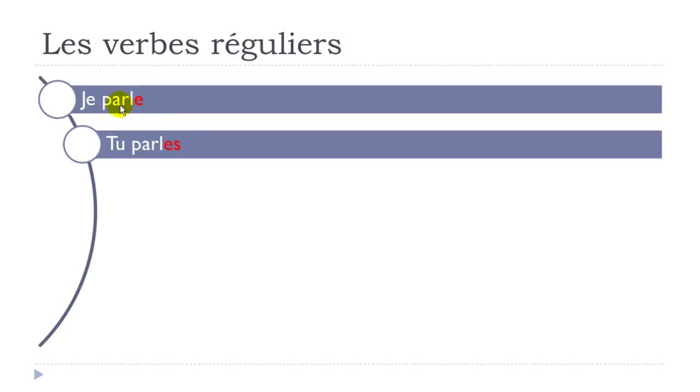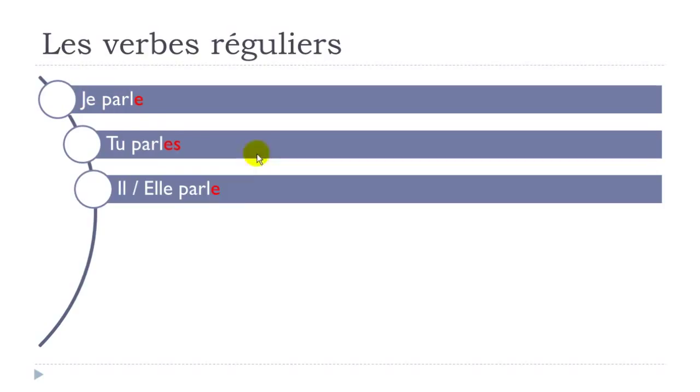So let's see what you'll get for il and elle. And well, as you see, you get il parle, elle parle. So it's the same form here. So if you really want to only speak and only use orally the language, well, it's quite easy to conjugate these verbs. Je parle, tu parles, il parle, elle parle, okay?